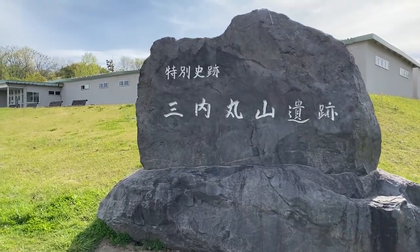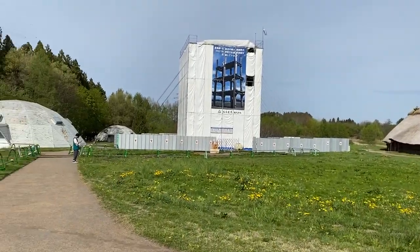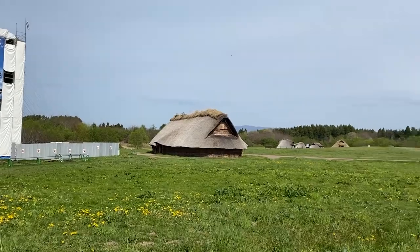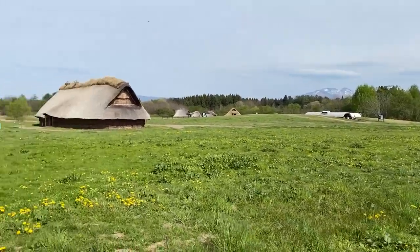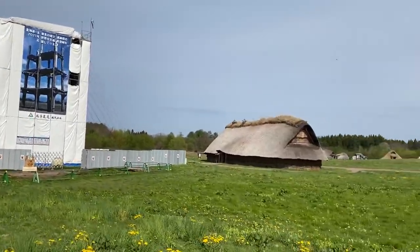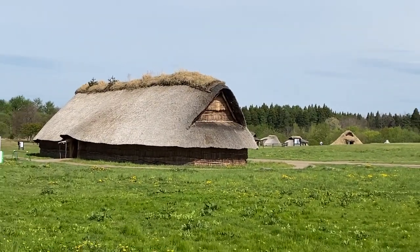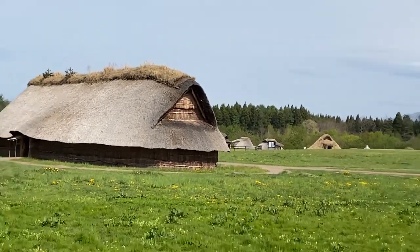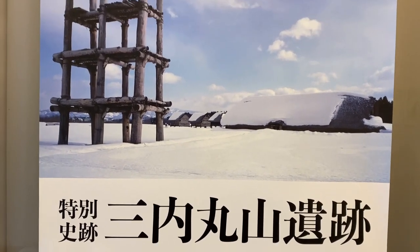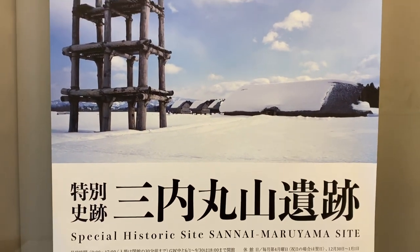This is the Sannai Maruyama site. They have different buildings and renovations. It's much larger, you can see. Construction of some of the Jomon buildings. Welcome to Jomon Village. This is very exciting.